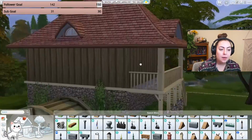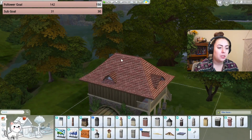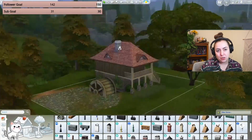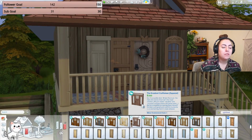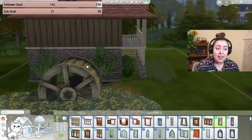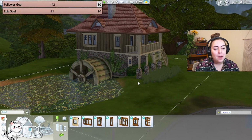That item came in debug from Cottage Living, and I'd never used it. I kept seeing people using it in these beautiful builds, so I wanted to make a build and feature the watermill. So I did. It would not be an exaggeration to say I spent most of my time on this build on the watermill. I spent so much time working on it, making it perfect.